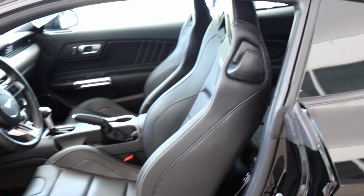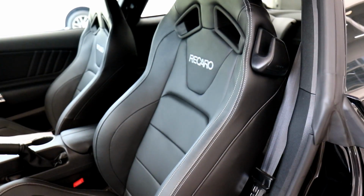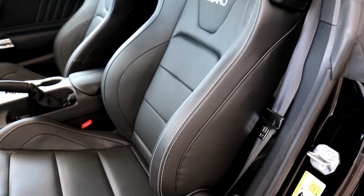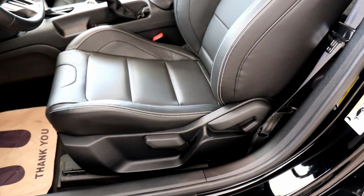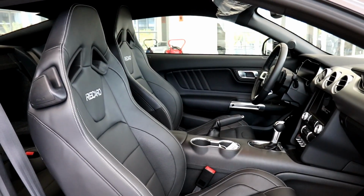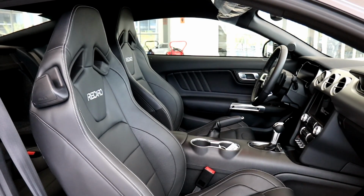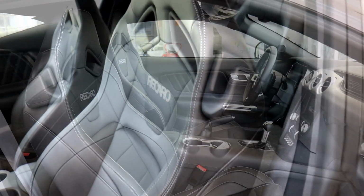Wow, these are some serious seats. The Mustang sports these leather-wrapped Recaro seats for the driver and the front passenger for that ultimate racing performance feel. Now, despite being sport buckets, these seats look like they're gonna be quite comfortable even for some people with larger builds. The seats are also manually adjustable for a quick access for those people who are relegated to the back.